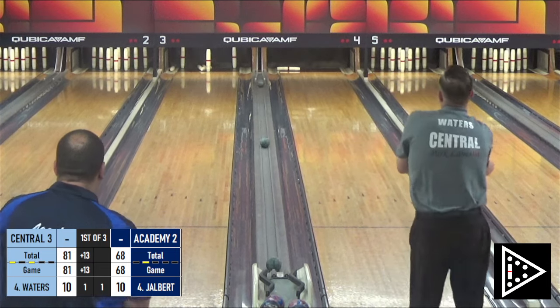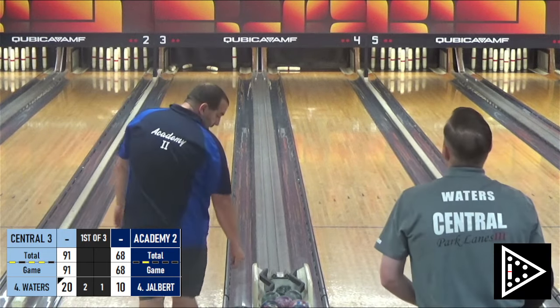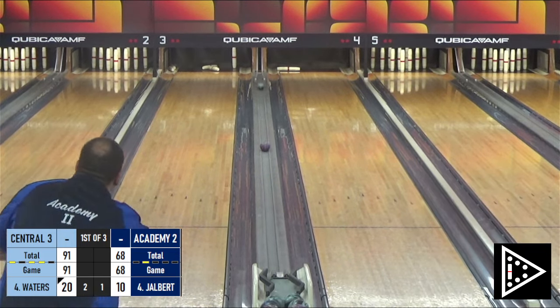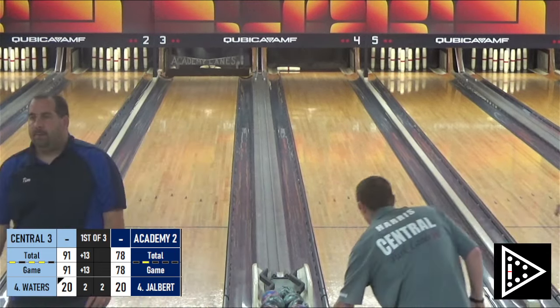Water spares. Jalbert, wood did take the 7. Nothing came right for the 10. No mark in this. Pins out well, that's 10. Again, no pins left standing.